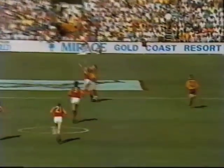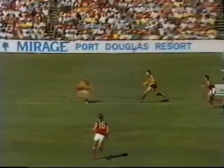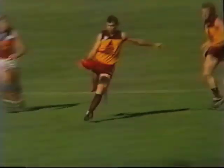He breaks through the tackle. Dunnell puts the ball out wide. It's dropping short. Osborne in front for Fitzroy. Can't regain it. I thought it was a free kick to the Bears, but we see McIver and Rendell combined to put the ball out.